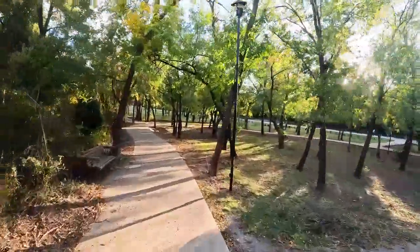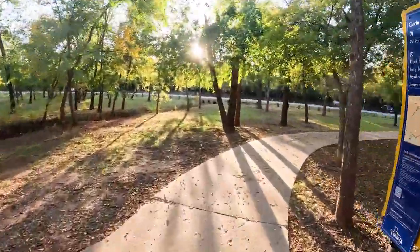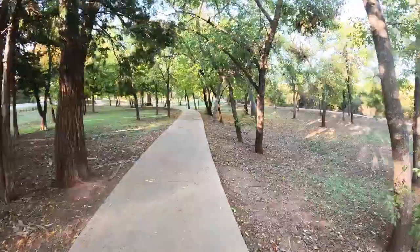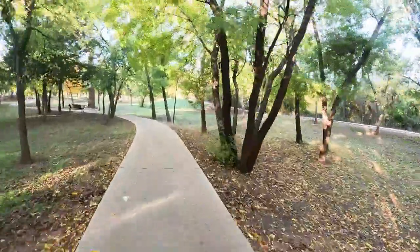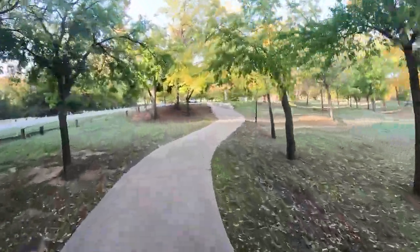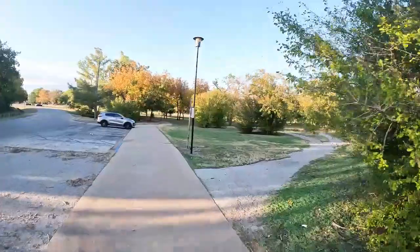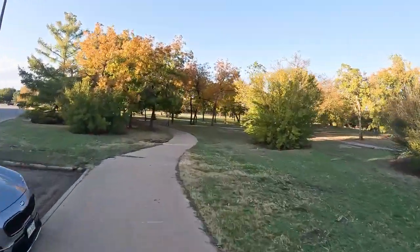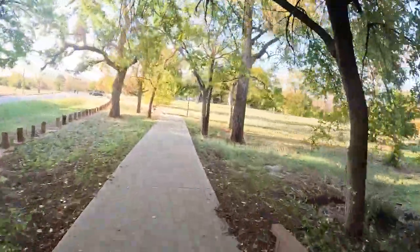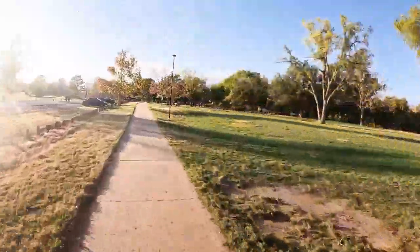It's a great place to ride the e-bike too. All right, I don't know. We're not gonna go that way. We're gonna loop back around. This is a bend in the Wichita River. So this whole park, it's a big horseshoe bend in the river. Y'all thought you were just gonna see a campground.